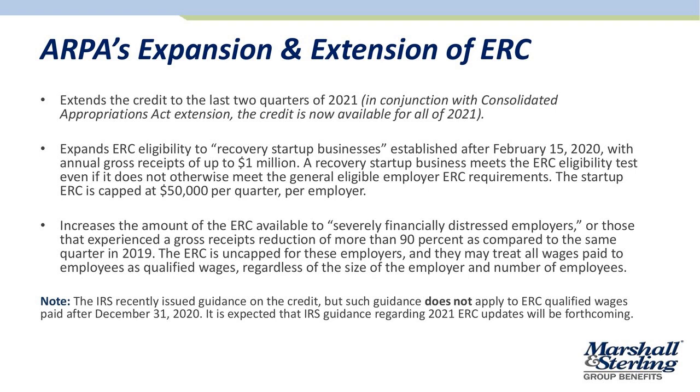It's important to note that the IRS recently issued some question and answer guidance, as well as other guidance on the 2020 ERC qualified wages and applying for the credit. But this only applies to wages paid before December 31st, 2021. So it's expected that the IRS guidance regarding 2021 ERC updates will be forthcoming, and we'll certainly update you as more information becomes available.